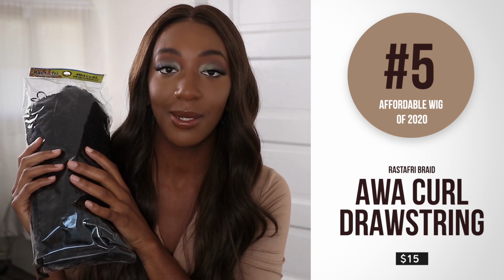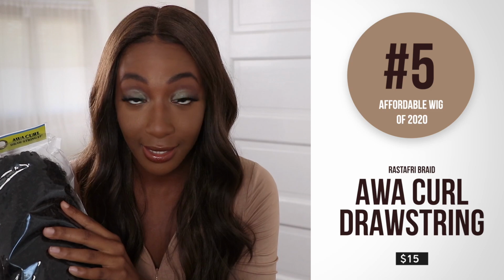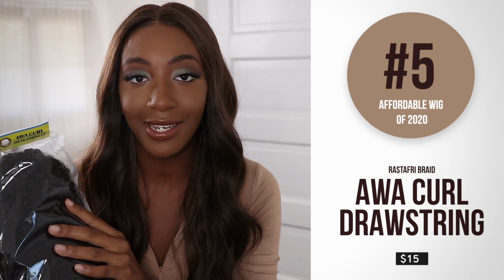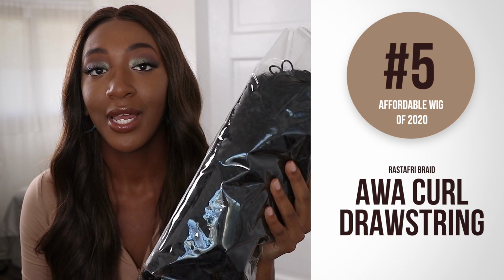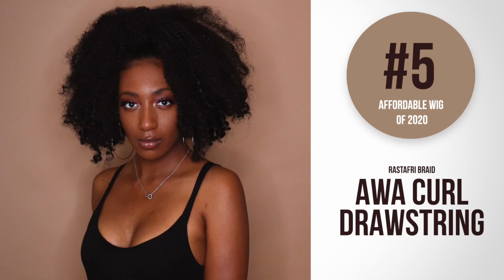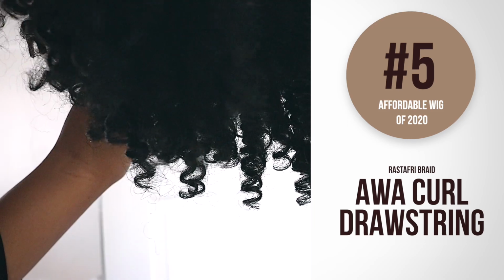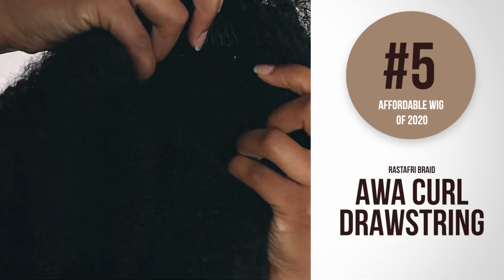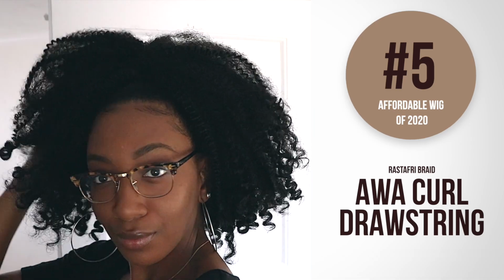She's getting her beauty sleep for the new year, but she's been through it. Honey, okay, she has been through it. This is my go-to, the Awa Curl style, and this is the drawstring ponytail, but it also comes in a half wig. It also comes in crochet hair, and it also comes in wefted weaving hair as well.